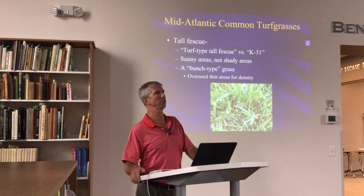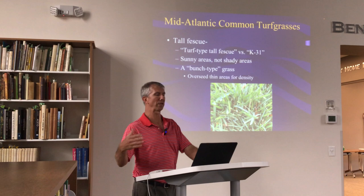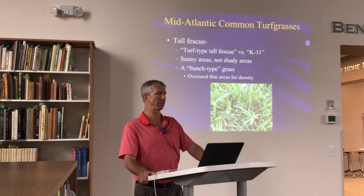K31 is a variety that's a forage-based variety that has been around for decades and is often used in a field type of a scenario. It's got a wider leaf blade. It's got a little bit more drought tolerance. It's a tougher grass. And if you're looking at pasture grasses and for fields, K31 is a viable option for that.